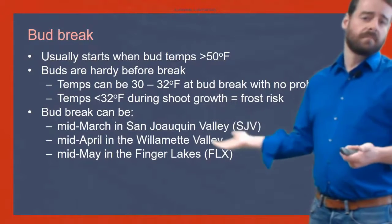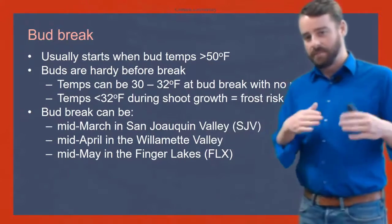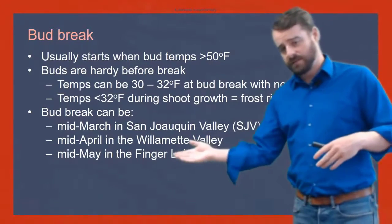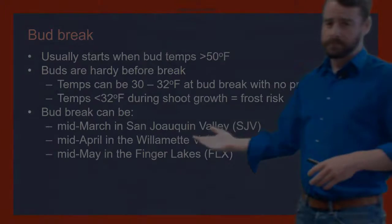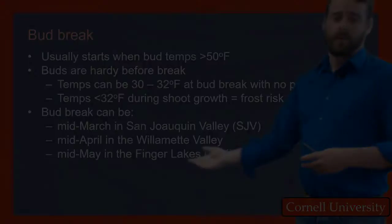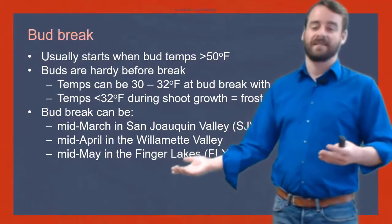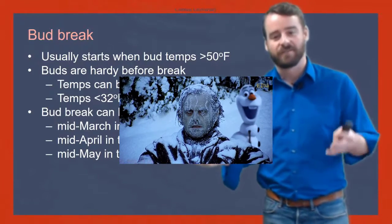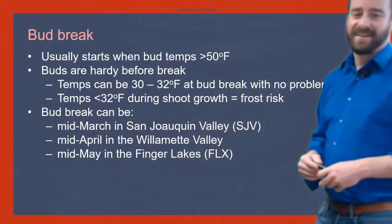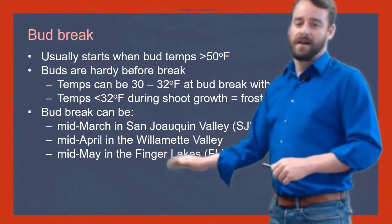So yeah, bud break is not always going to be the same, right? Of course, wherever you are, bud break is going to happen at different times. So here in the U.S., generally the first people to break bud are going to be the San Joaquin Valley, the Central Valley of California, and then followed by, as you go north on the West Coast, Willamette Valley happens kind of mid-April. Here in the Finger Lakes, this is really one of the latest places I've ever lived that breaks bud. It's because it's so cold here for so long. Horrendous. So here in the Finger Lakes, it's a month behind my home state.